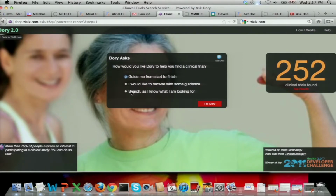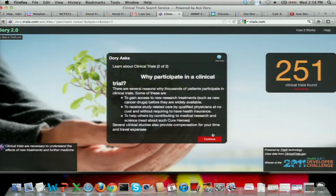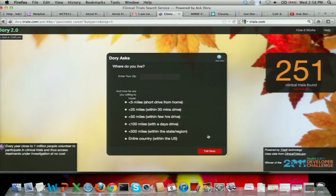But if I was a really sophisticated user, I could also search, and I have the same searching capabilities that we currently have on Trialx. So I want to be guided. The next step, Dory tells me what is a clinical trial, a quick introduction, why participate in a study, what happens during a clinical trial, and then if they want to know more, we have this whole list of blogs on clinical trials called a clinical trial primer that we have posted, and patients can learn more about it. Now, as a patient, I'm ready.